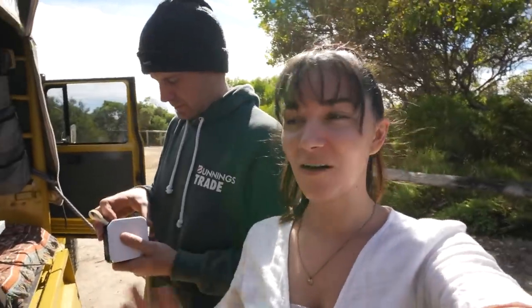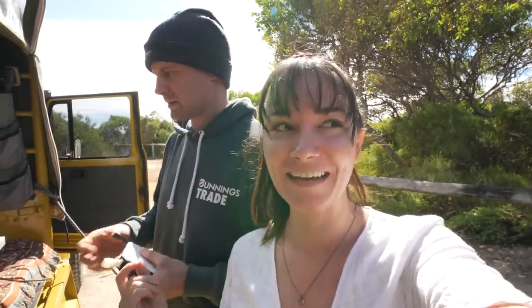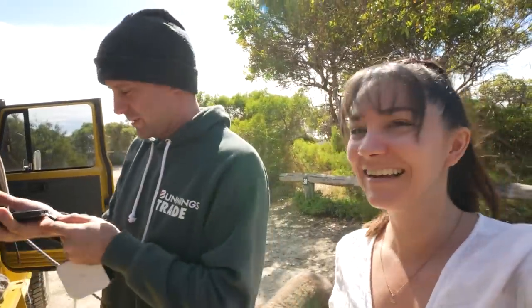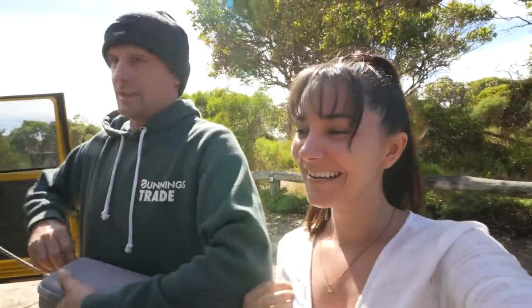Slow start to this morning. We're just waiting for the wind and the rain to stop, which now the sun is out in full force, so looks like it's gonna be a beautiful day. But now it's sort of getting a bit chaotic because we're getting kicked out of our site early by someone in a Troopy. Maybe if we were still in the Troopy, it might have gone a bit differently. Yes, it would have. But welcome to chaos this morning, guys.